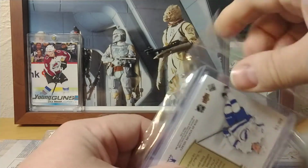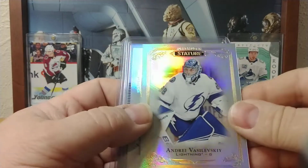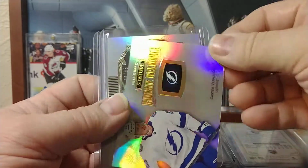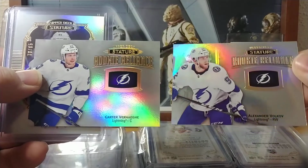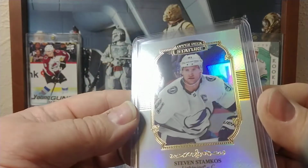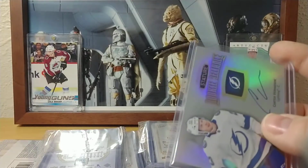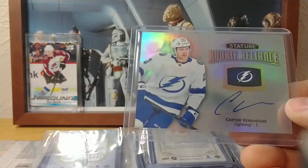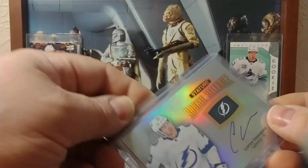And then some more lightning. Got another Andre Vasilevsky. And then another Carter Verhaeghe. Well, actually, it's different. So I got two different rookie Reliance. And a Steve Stamkos, 73 of 85. And then for this one, the autograph of Carter Verhaeghe, rookie Reliance. So two different Carter Verhaeghe autos, one numbered, one not.